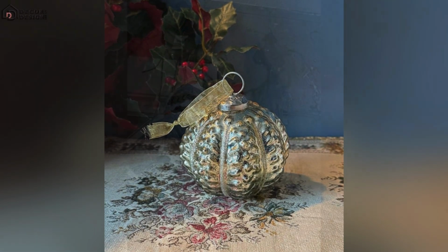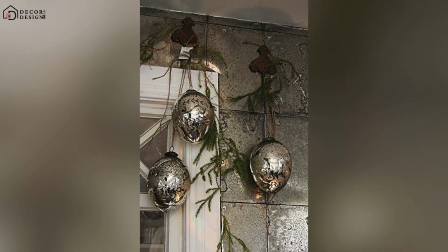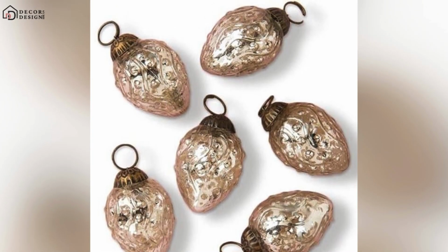How can I use vintage ornaments in my decor? Mix antique glass baubles, mercury glass pieces, and lace accents with modern lights. Vintage ornaments add charm and depth, telling a story of timeless elegance.